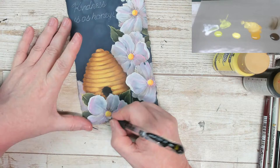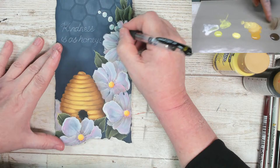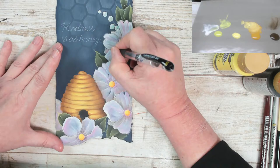Okay, so I've got my little squigglies. Yep, super thin. So I'm just using that same squiggly line, very light, around the edges of my petals.